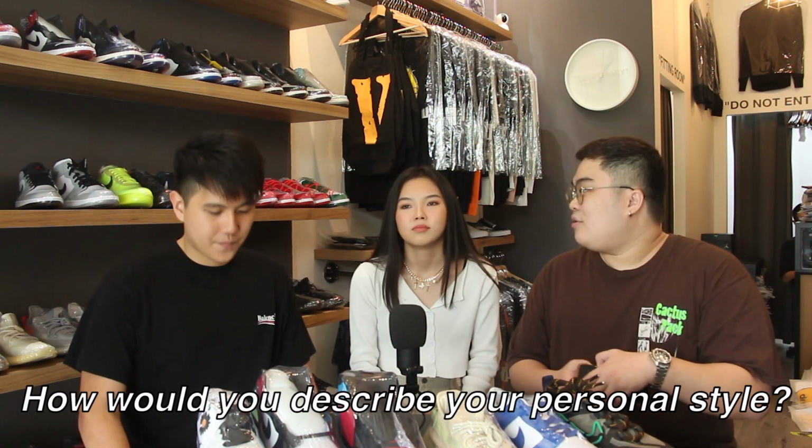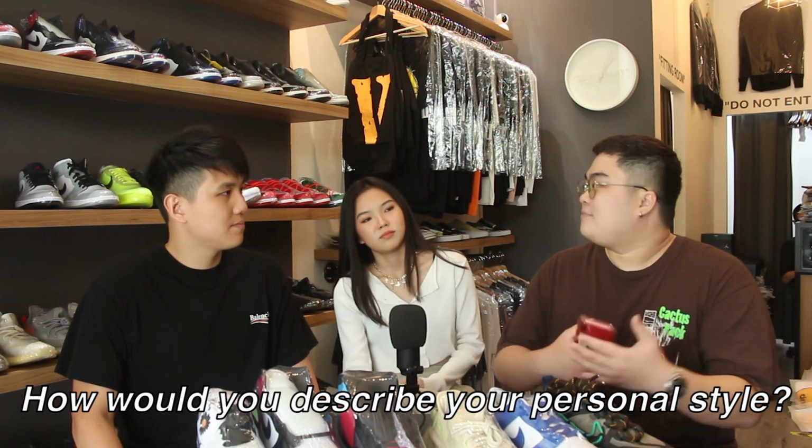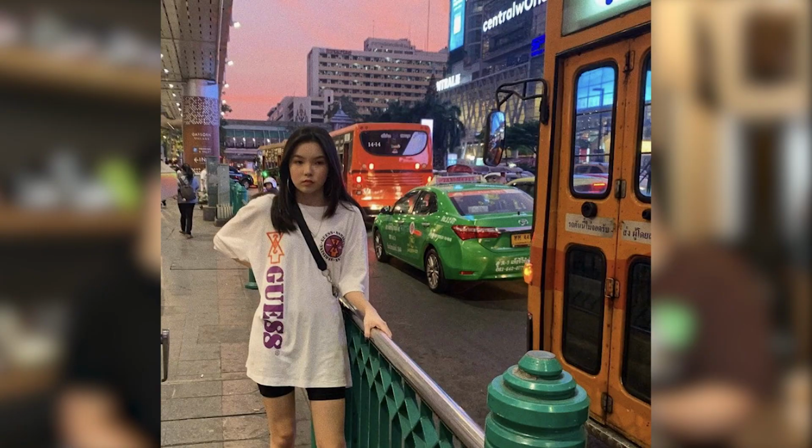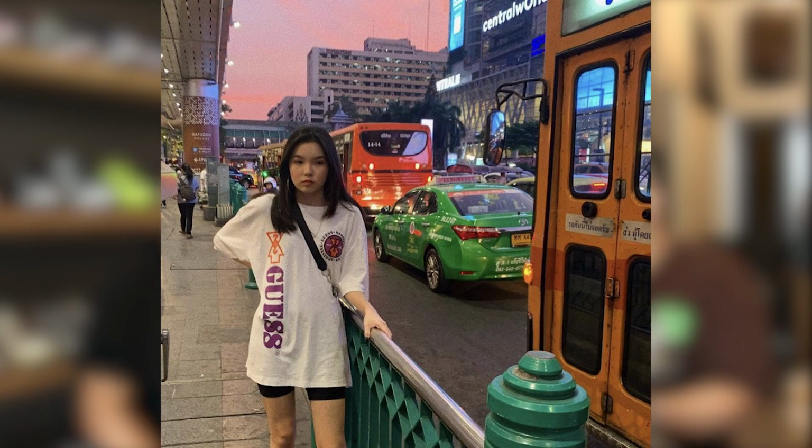How would you describe your own personal style? Comfort is the best policy. I really do not like to wear clothes that make me feel uncomfortable. That's why you always see me in baggy clothes. If you drop by Exit, you always see me in oversized pants. Which is good, because that's the trend now lah.